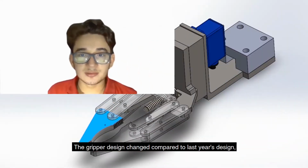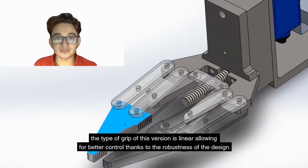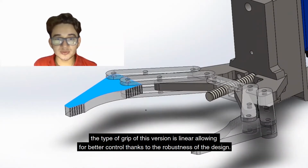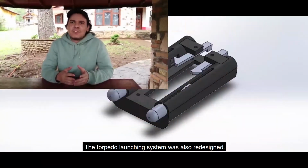The gripper design changed compared to last year's design. The type of grip of this version is linear alone, for better control thanks to the robustness of the design. The torpedo launching system was also redesigned.